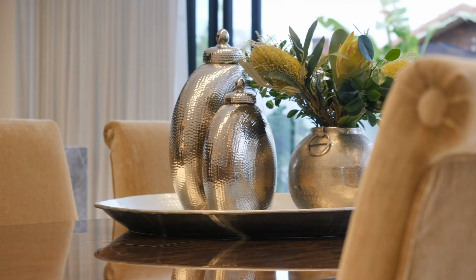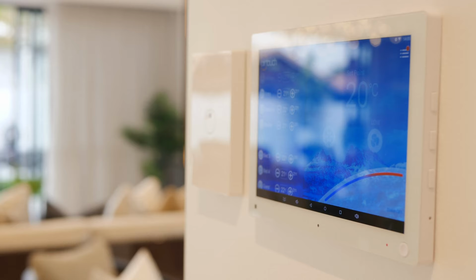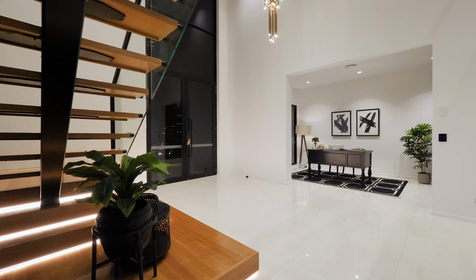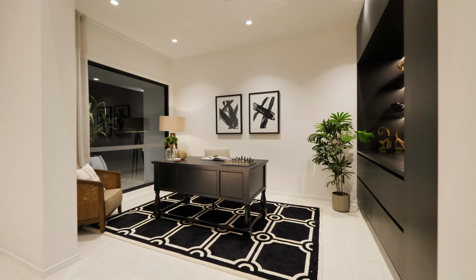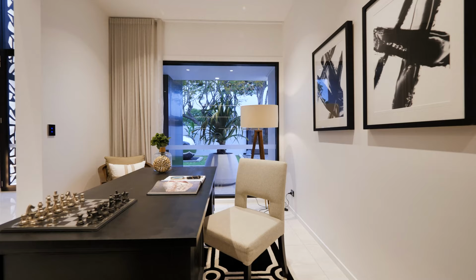Guests will express their gratitude as they settle into these generous accommodations, a sentiment you might reciprocate when they leave. The office is at once tranquil and bright, with a picture window framing views across the water feature.